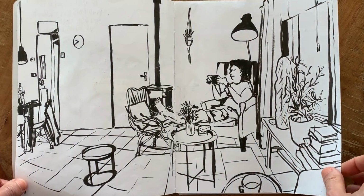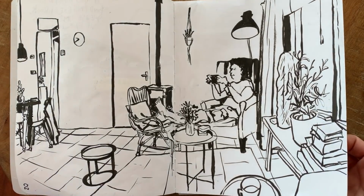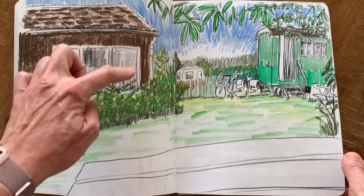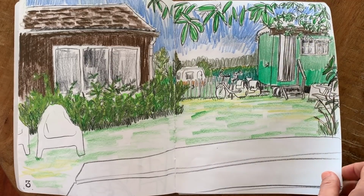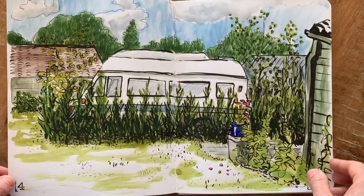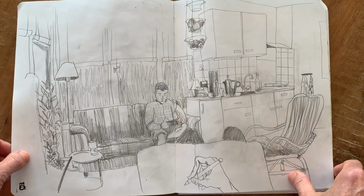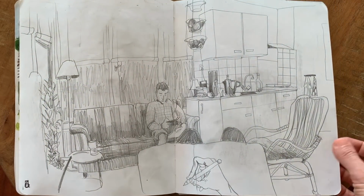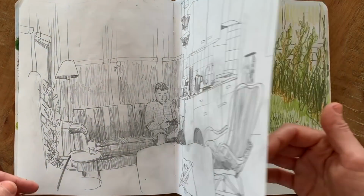The sketchbook starts on vacation. This was in our vacation home in the evening. And this is outside of the cabin. We were staying in this home and it was on a camping site. So there was a lot to draw, like small trailers and trucks. And this is also in the evening at night. I was trying out a pencil and I didn't like it on this paper.